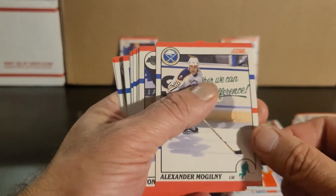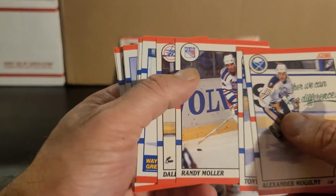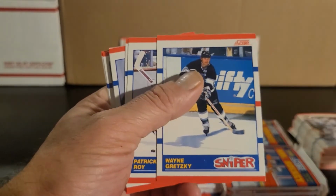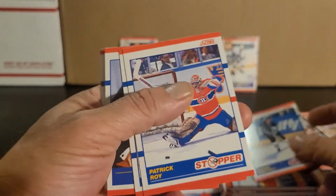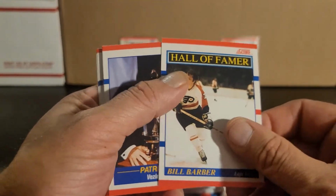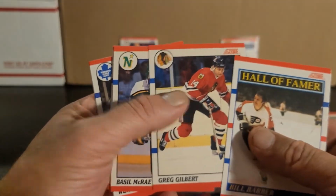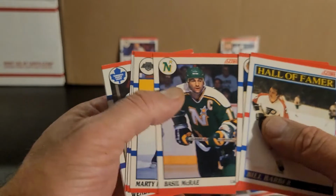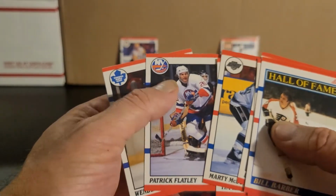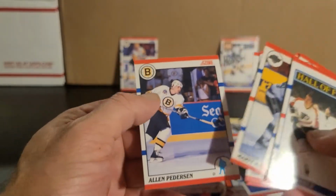All right, Alexander Maligny, Tony Granato, Randy Muller, Dale Haverchuk, Gretzky, all right, and Patrick Roy, nice. Mike Barber, Patrick Roy again, okay. Greg Gilbert, Basil McRae again, Marty McSorley, Tim Kerr, Patrick Platley, Wendell Clark, and Alan Peterson.